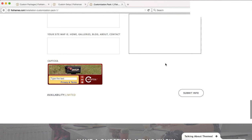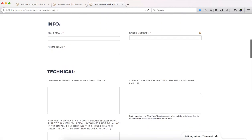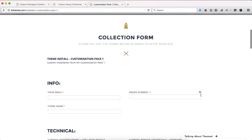And then in order to submit that information, we'll simply need you to add that CAPTCHA text over here and then submit the information. Other than that, this is pretty much it. Once we have all of that information, we will be able to start the process and get things going for you.